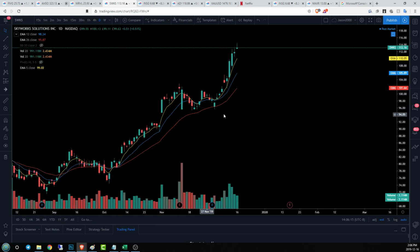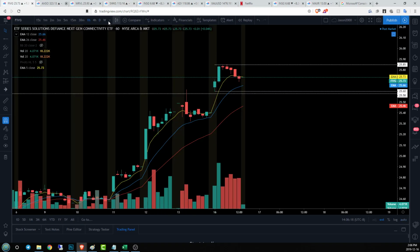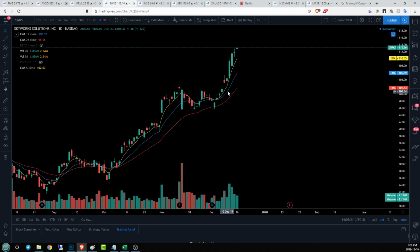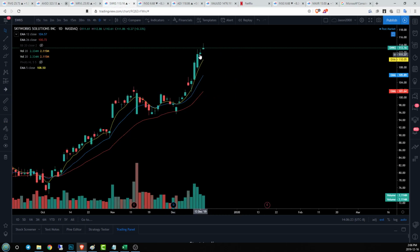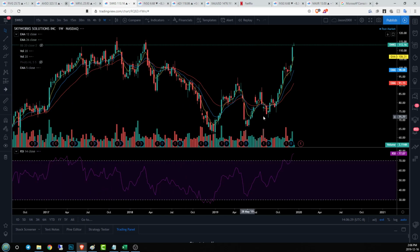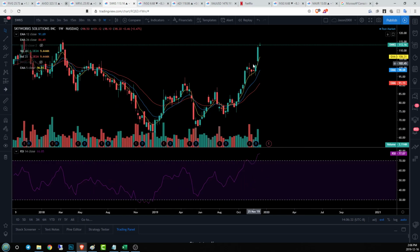SWKS. This is why, in a lot of ways, we're seeing this new high on the 5G ETF. SWKS is a big holding in that ETF, and we're seeing big green days, an indecision candlestick, and this is a reversal candlestick, overbought on the daily time frame quite heavily, and on the weekly time frame also overbought, having followed through on this bull flag.